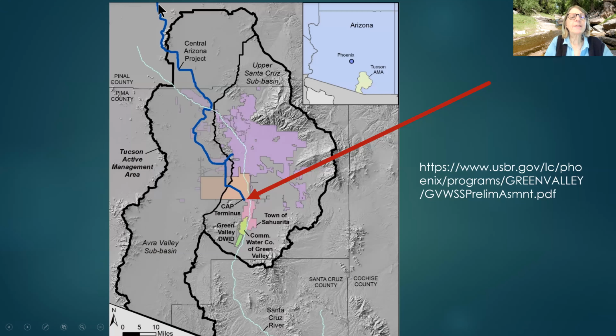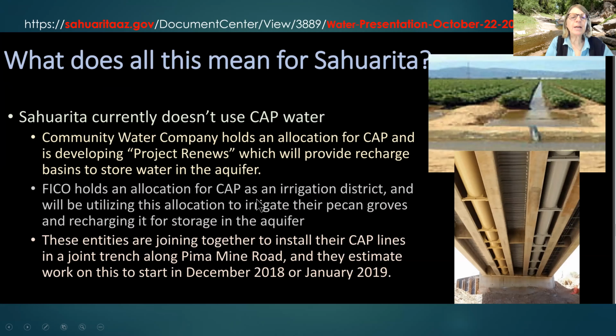Now, here's why this becomes important. This is the Central Arizona Project line. It doesn't get all the way to Green Valley and just gets at the northern boundary of Sahuarita. So this is Pima Mine Road.